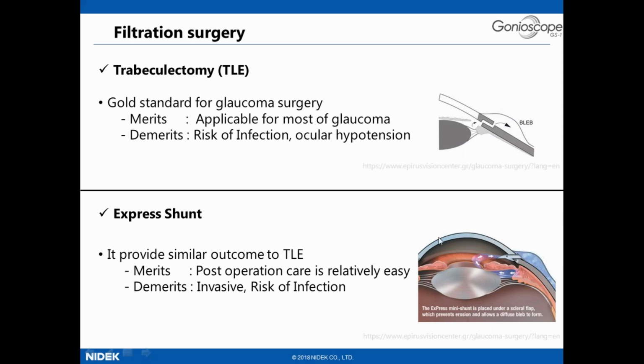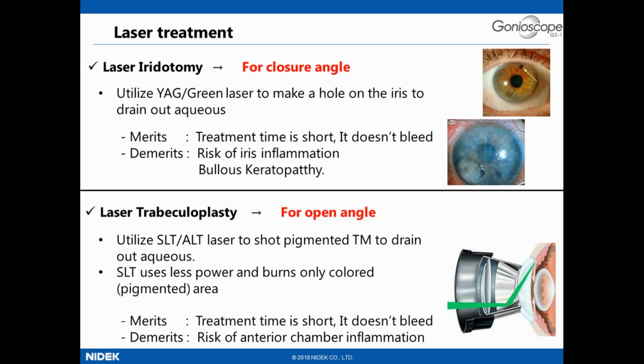Okay, and as another alternative for trabeculectomy, we have the Express shunt. So this is still a filtration surgery, and this is not MIGS, don't be confused, but this is still a very invasive surgery. And this has a very similar outcome to trabeculectomy. The pro for this surgery is that post-operation follow-up and care is relatively easy. But again, as cons, demerits, this is a very invasive surgery, still invasive, and it has a high risk of infection as well. Okay, now let's talk about some of the laser treatments.